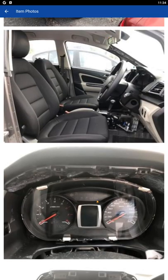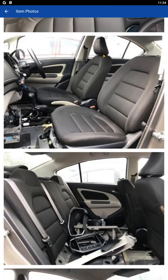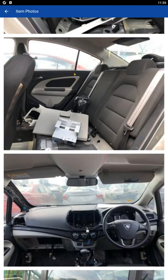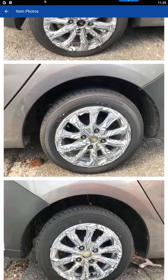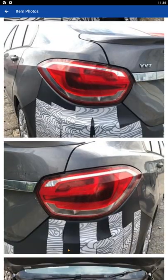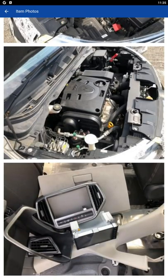Inside we got the preface components like the gauge cluster and spacing, the central console and headrest. But they're all here. So the fabric pieces here. A pillar's been taken apart. Glove box been taken apart. Wow. Variable valve timing engine again. Is that a blanking plate? I think that's a blanking plate.